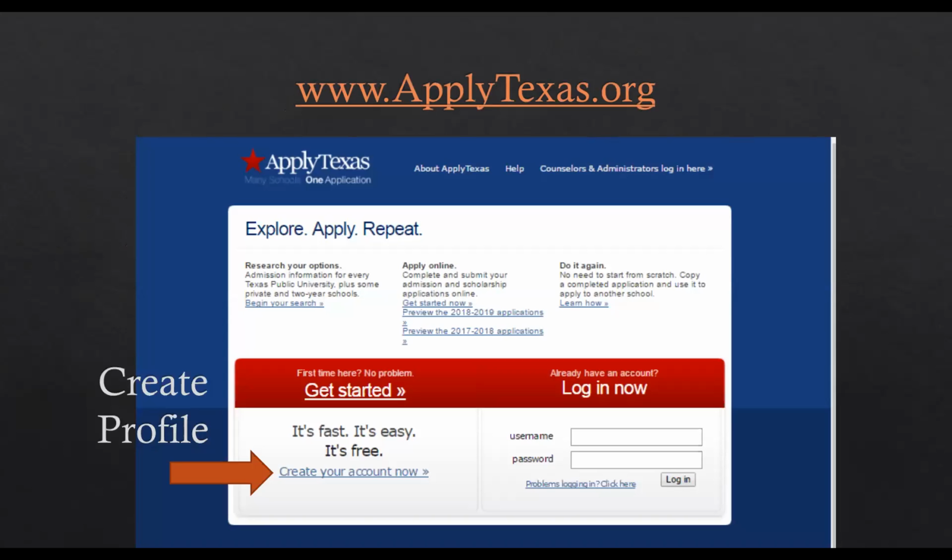But I do want to talk a little bit about the Apply Texas. I'm not going to give you a detailed overview of how to apply, but I do want to touch on important components in the application process and things to be aware of that might sometimes trip up students. So using the Apply Texas website, the first step would be to go to applytexas.org.